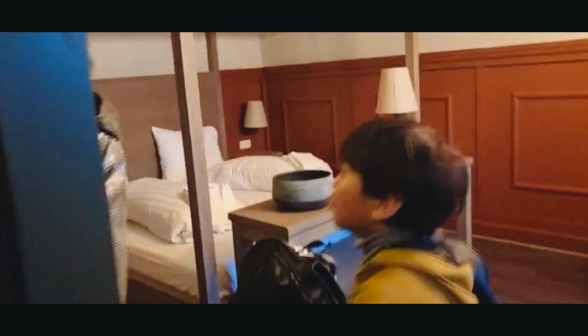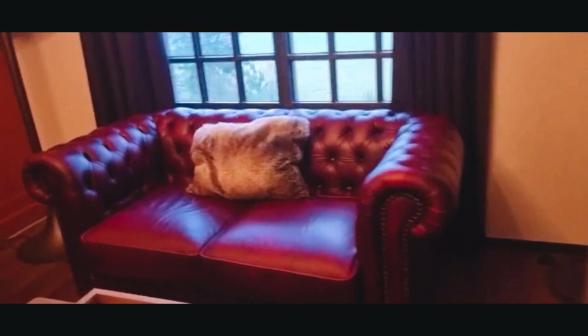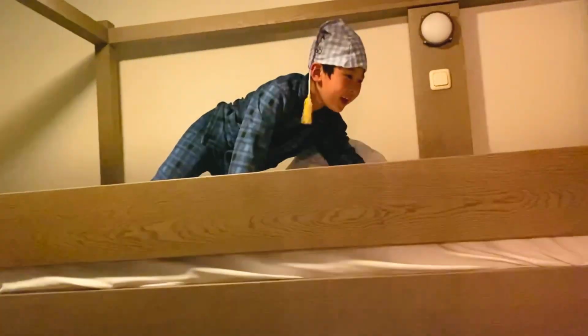So finally we are here at our room. So this is the room for the kids. We are staying here for a night. Look at the weather outside, it's crazy. Kids are gonna sleep here and our bed is here. It's not that big, but it's big enough. How cool is that? The kids are ready to sleep now.